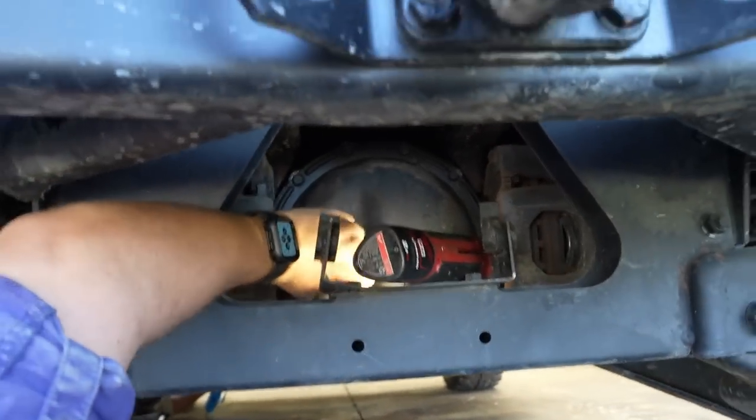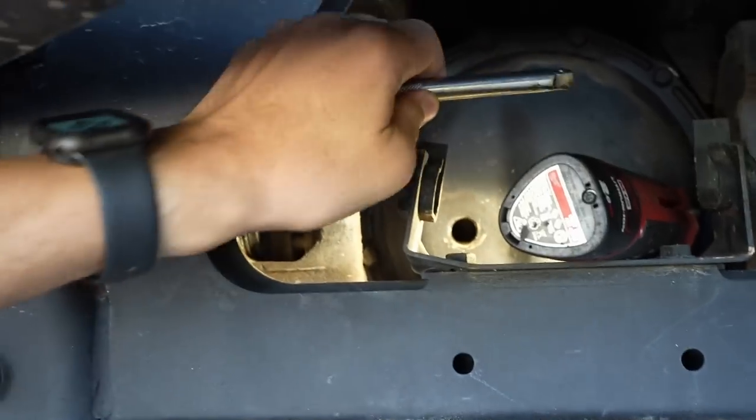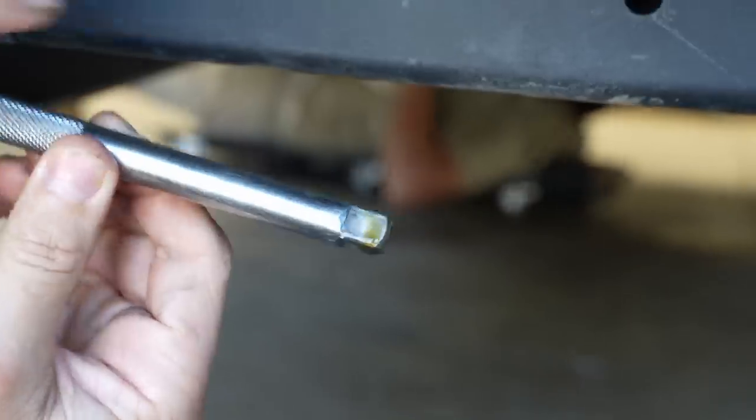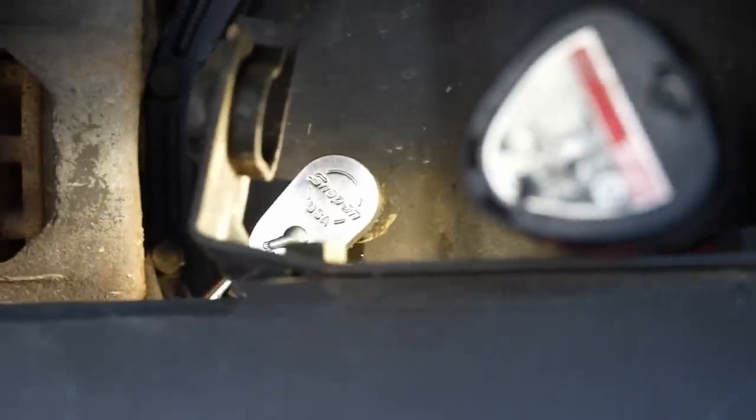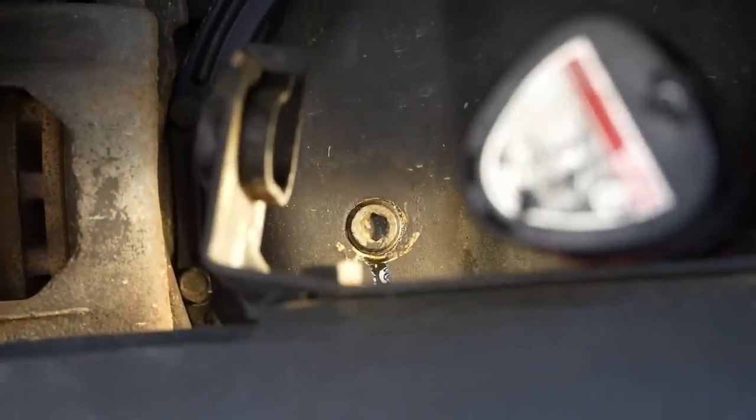Just like that. There we go. That looks really good. Great. So that looks like it's been changed at some point. Yeah, tighten that bung. Wipe down.